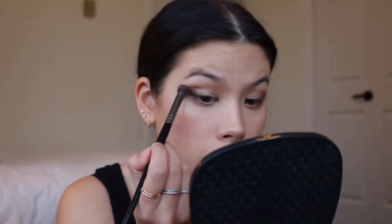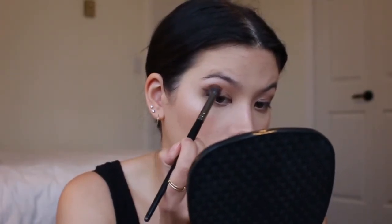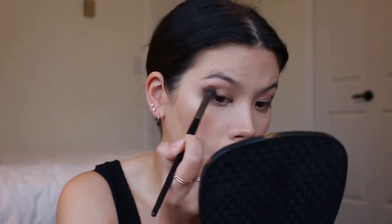I'm just gonna add a little bit more brown. I'm just taking a shadow now. This is Wedge from MAC, and I'm just connecting the wing a bit to the crease and just adding a little bit more depth. I just think it needs a little bit more.